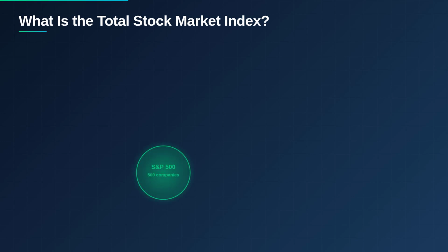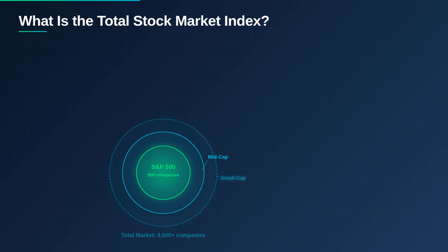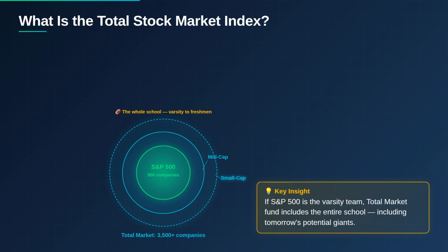Now here's where Marcus had his first aha moment. The total stock market index doesn't just hold 500 companies, it holds over 3,500. It captures large cap companies, yes, but also mid-cap and small-cap stocks. These are the medium and smaller businesses that don't qualify for the S&P 500 yet.